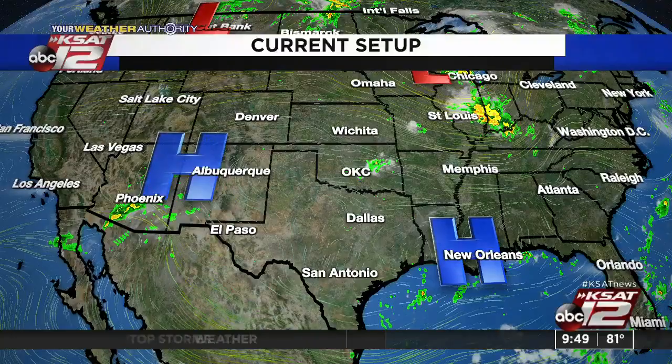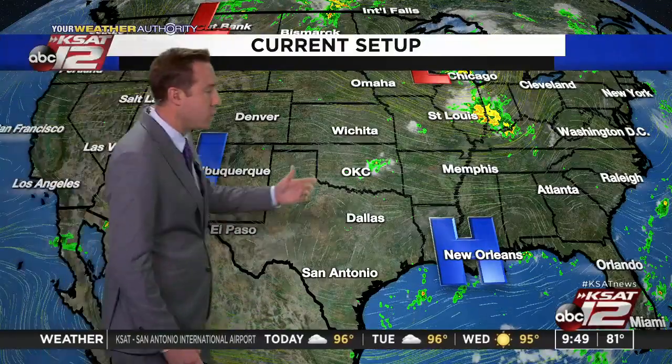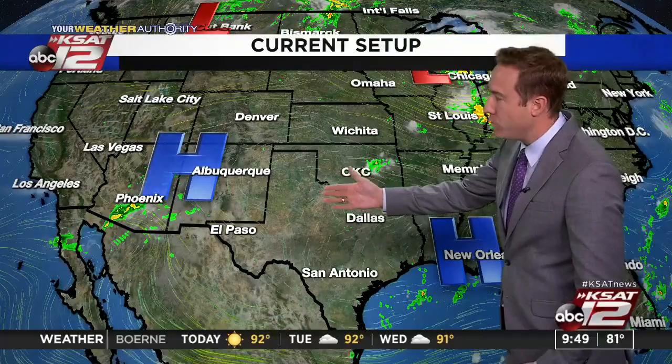Here's a look at the setup. We've got high pressure anchored off to our west and to our east. But it's not over top of us. It's not that big heat high that we've grown so accustomed to during the summers. With that being said, it's still going to be hot. It's still going to be humid. It still has some influence on our forecast.